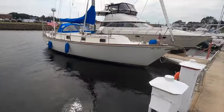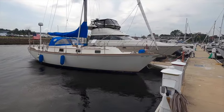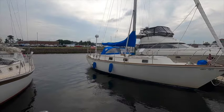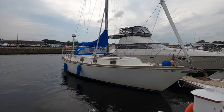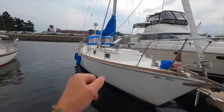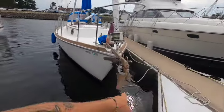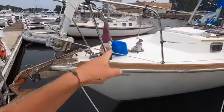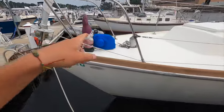Now this is my new boat. This is Lady Aphrodite. She's a 41-foot Gulfstar, 1975. I've given her a nice wash and bath. The teak is coming back to life. I'm going to teak oil some of it, varnish the rest of it. But we got a 45-pound CQR anchor on 100 foot of chain with 250 feet of line behind it.